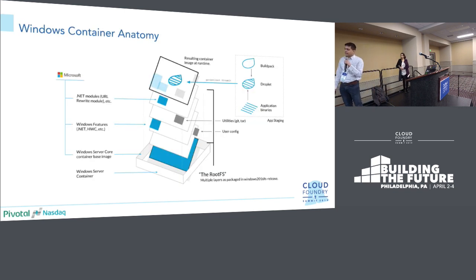So let's take a look at how the container looks for Windows containers. You have heard about droplets and buildpacks. How many of you? Okay, the same concept applies here too. You have a buildpack and a droplet that is created by marrying the buildpack to the application binaries. But the layering of the rootfs is slightly different.